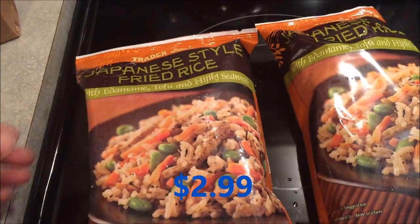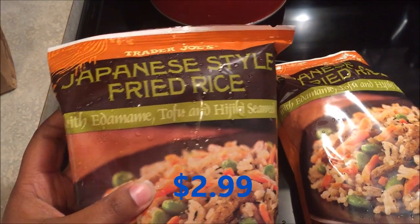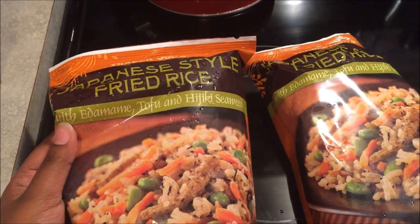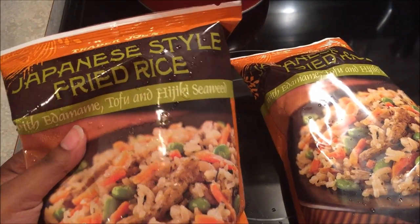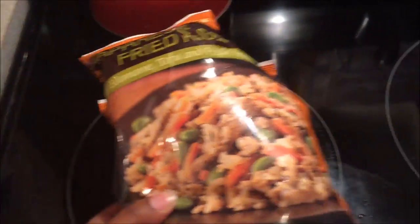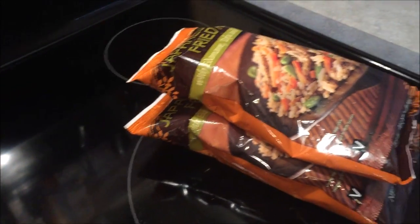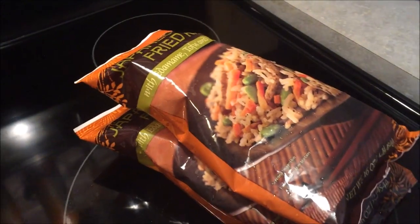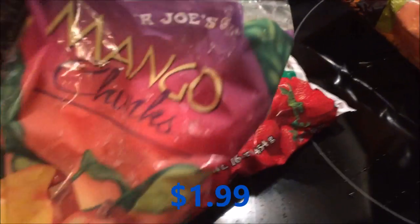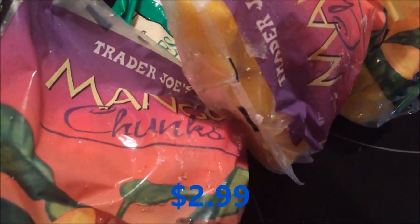Okay, so the first thing I got was these Japanese style fried rice with edamame, tofu, and I don't know how to say that, hajiki seaweed. And it looks really good. I'm trying to kind of cut meat out of my diet, so I want to try a whole bunch of tofu stuff, so you're gonna be seeing something like that in there. So I got a whole bunch of frozen fruit because I love my smoothies. So I got the mango and the strawberries and some more mango, and I think I got some more strawberries. I did. And some more strawberries.